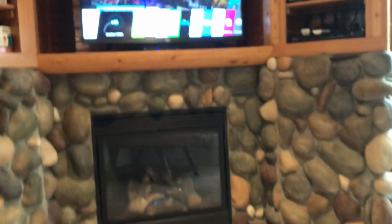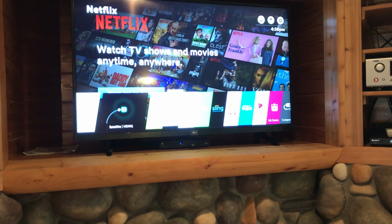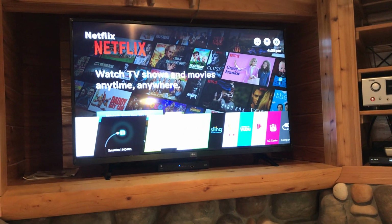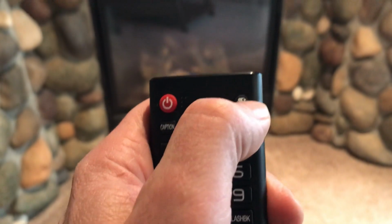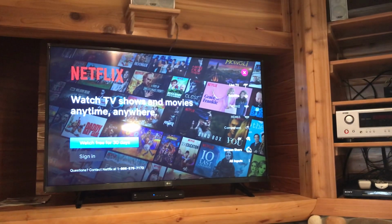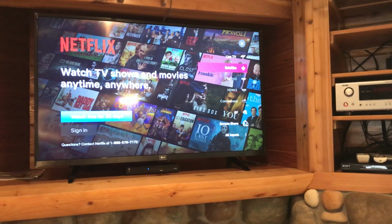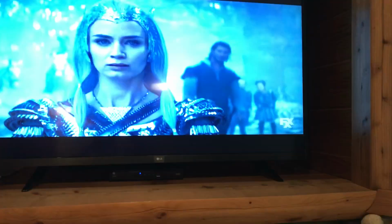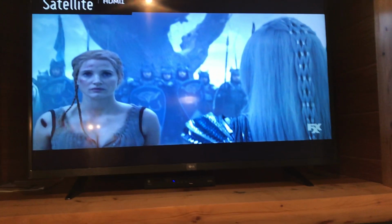Home button allows you to get online access to the shows, Netflix, Prime, Hulu, and so forth. So if you've got an account, you can use that. Now, on this top right-hand button, you can change the source. Satellite is going to allow you to have access to Cable 1. So that's on HDMI 1, just in case you need to know.